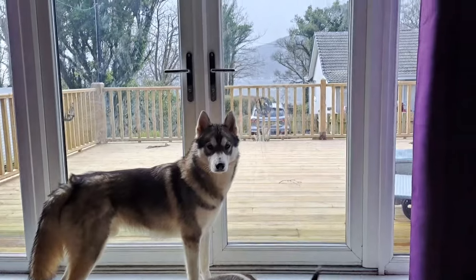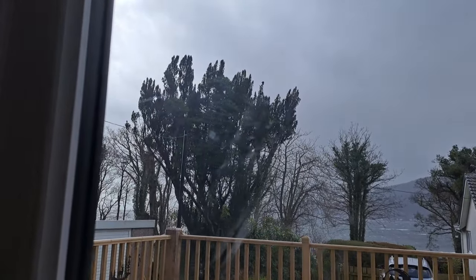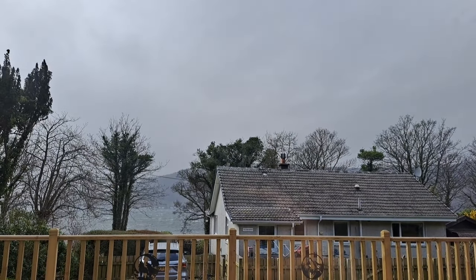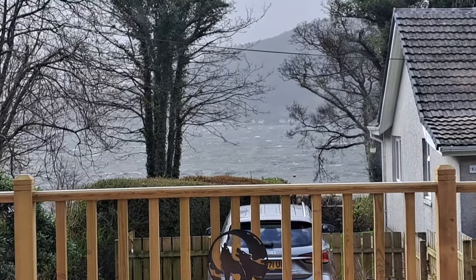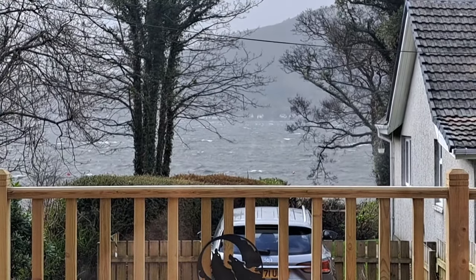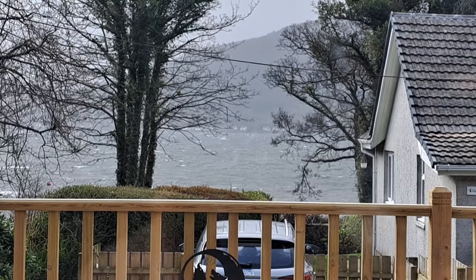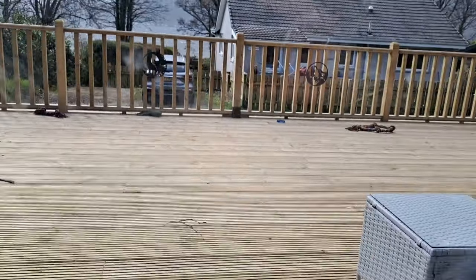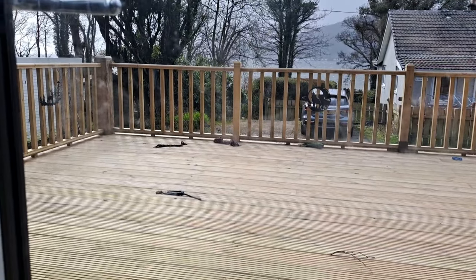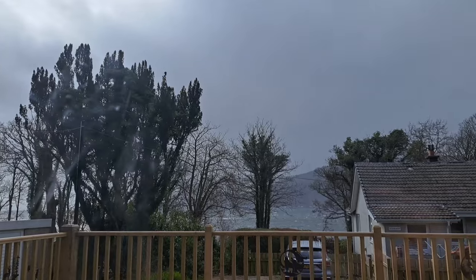Puppies, there is no way you're getting out in that. Look at the state of the wind. It doesn't look so bad out the front as it does out the back, but it is absolutely crazy out there. Can you see the waves on the loch? I wouldn't fancy being out on the water today. Definitely not. Jack's moved the sun loungers out the way so they didn't blow about. Look at all the dog toys that are out there, puppies. You're not getting out for them, sorry. Not today.